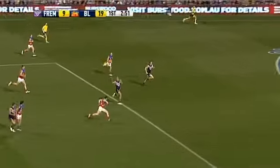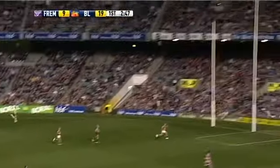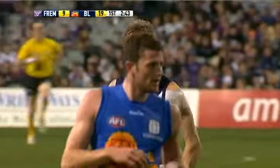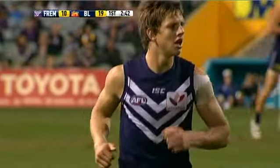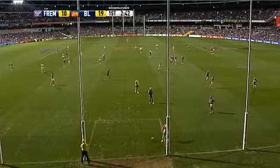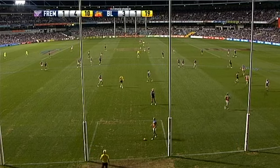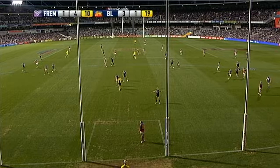Pavlich, Pearce, good run here, Fremantle. A chance for a goal. Fyfe, inside 50. He's a talent. Can he kick it? No. You'd expect him to finish those. Very inaccurate, Freo. This has cost them several times this year already. They're 1 goal 4 now. They've had more scoring shots than Brisbane, but they're 9 points behind on the scoreboard. They've got to take their opportunities. That should have been a goal, and Palmer should have been a goal. Yep.